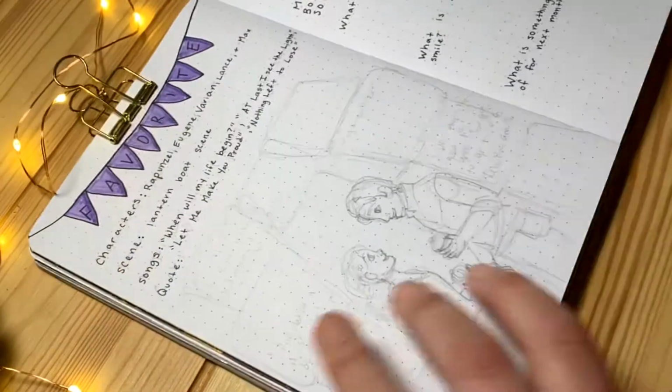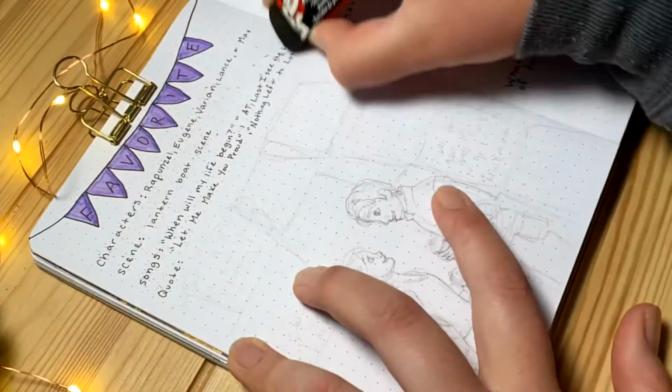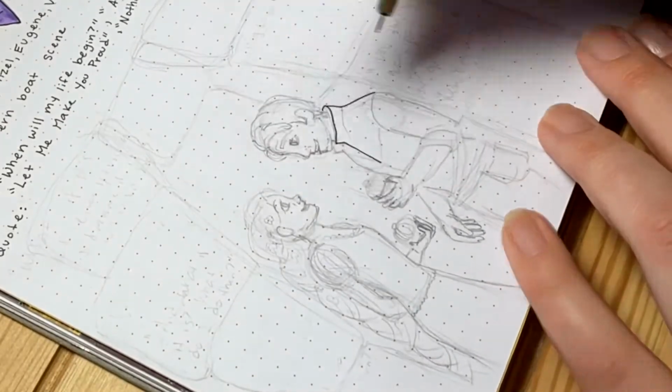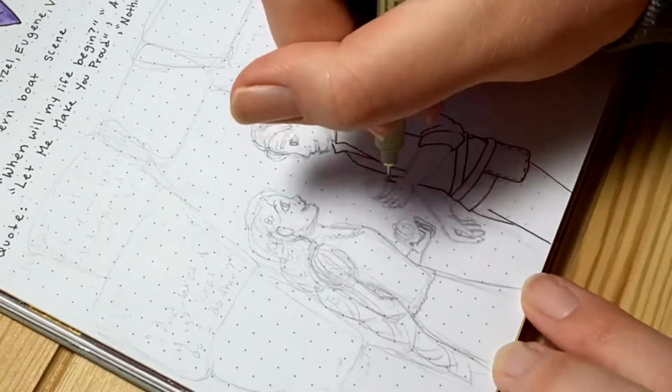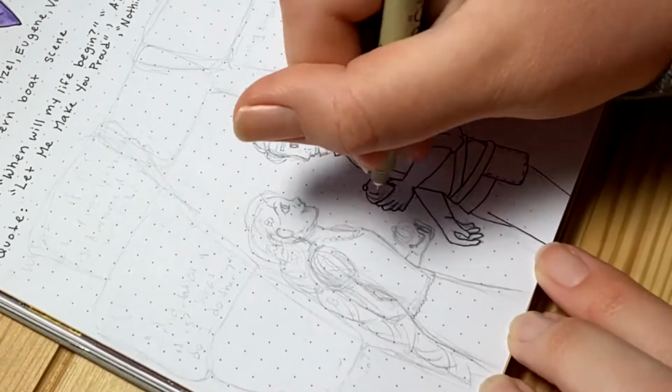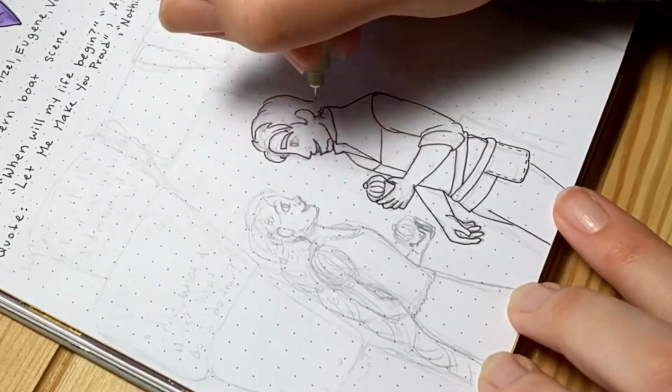If you have not watched it and you are a fan of the Tangled movie, I highly recommend the show. The entire series is on Disney Plus if you feel like watching it. Two of the songs that I wrote are also from the show.